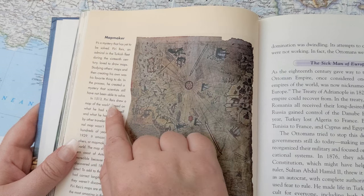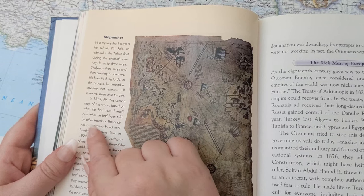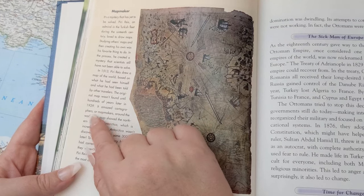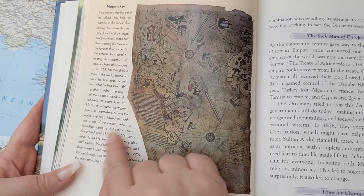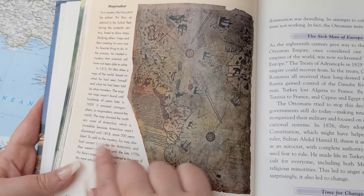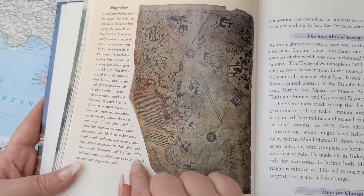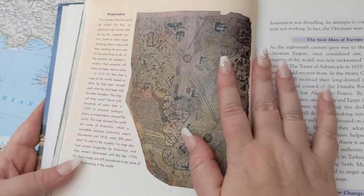In 1513, Piri Reis drew a map of the world based on what he had seen himself and what he had been told by other travelers. The original map wasn't found until hundreds of years later, in 1929. It amazed cartographers, or map makers, around the world. The map showed the northern coast of Antarctica, which is incredible because Antarctica wasn't discovered until 1818, some 300 years later. To add to the mystery, his map also had correct longitudes for Antarctica, and they weren't discovered until the late 1770s. Piri Reis's maps are still considered to be some of the most amazing in the world.